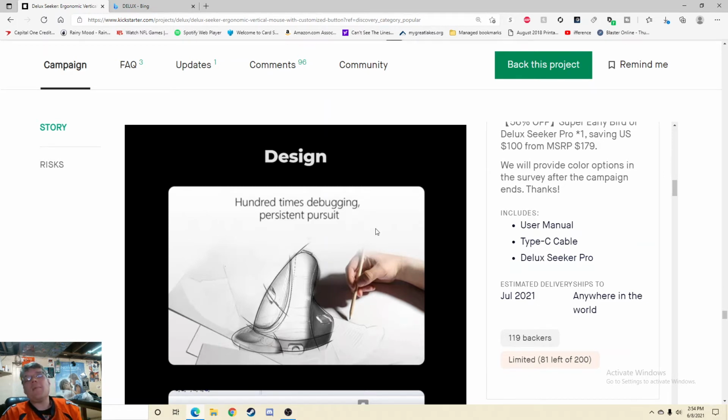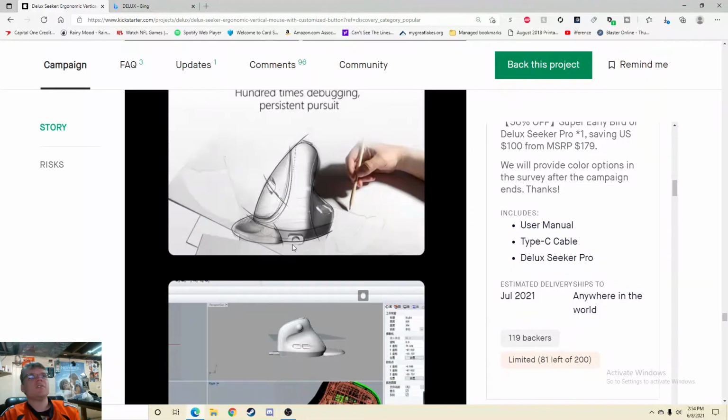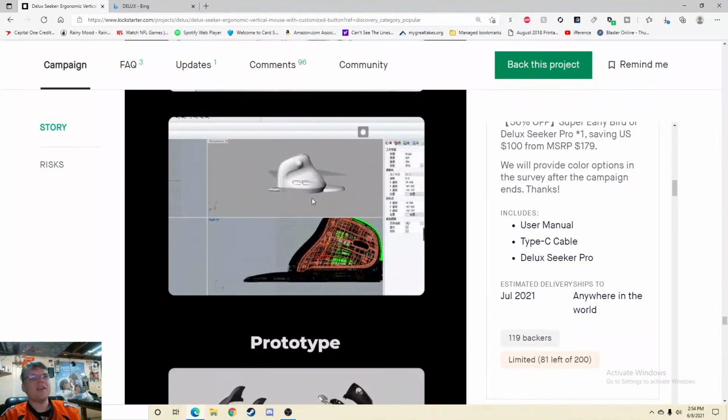Let me know what you think in the comments down below. Maybe I'm just too skeptical because I've done too many Kickbooster products, and many of them just have a hint of shadiness all around them. What is this? What the hell is this? That does not look like part of the design process here.